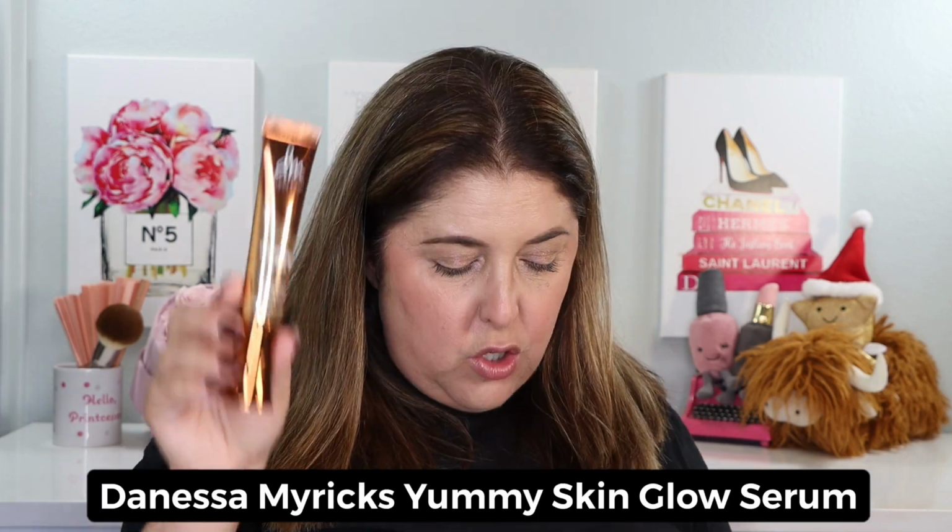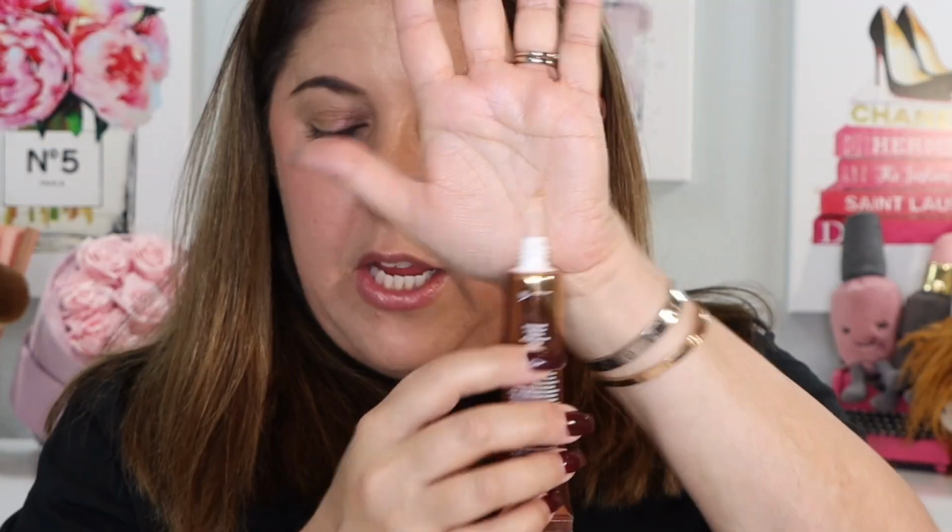How about Danessa Myricks? Her Yummy Skin line has a glow serum. Did you know that? Do you remember this? Comes in, I think it's 2 shades, $34. And this little top comes off, and this is great with her foundations, especially if you want a glowy base. I tend to use this with my other Danessa Myricks products. I don't tend to use it, but if I use a Danessa Myricks product, I use this, and I think they play well together. Obviously, same makeup artist.